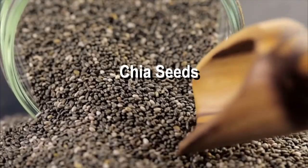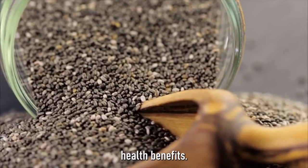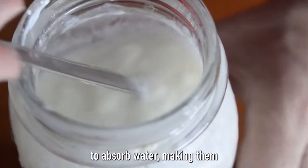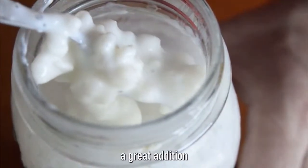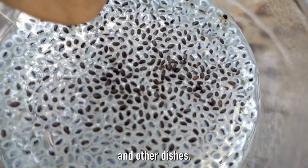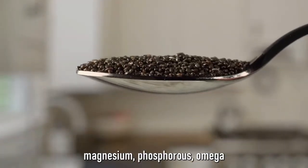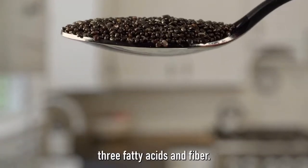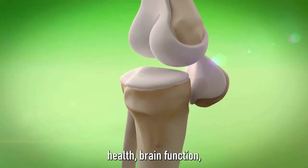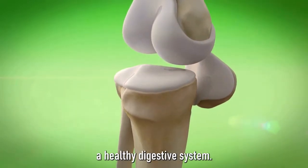5. Chia seeds. Chia seeds may be tiny, but they are packed with numerous health benefits. When soaked, they form a gel-like texture due to their ability to absorb water, making them a great addition to smoothies, oatmeal, yogurt, and other dishes. Chia seeds are an abundant source of calcium, magnesium, phosphorus, omega-3 fatty acids, and fiber. These nutrients are crucial for bone health, brain function, heart health, and maintaining a healthy digestive system.